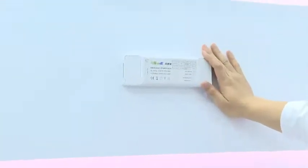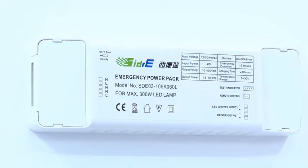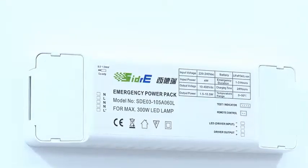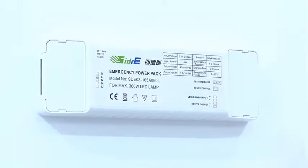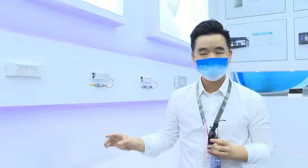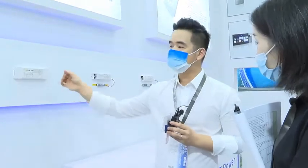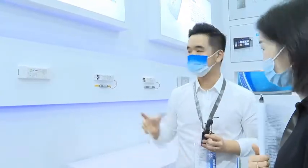Because this emergency power pack, first of all, is integrated. A lot of LED lamps may have to be installed inside, and there may not be enough space for a battery and the driver, the inverter. As well, this one has two wiring models, after the outlet and after the driver. The main focus is the after-the-outlet wiring model, because it makes the installation more simple. You don't need to open every single LED lamp. You only need to install it to the driver, and you are done. It is easy to assemble and saves a lot of time and cost.